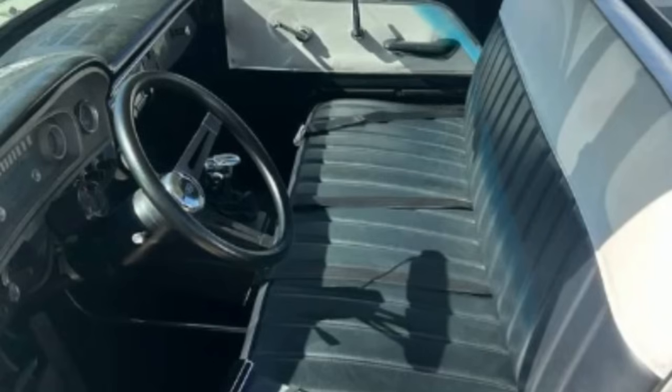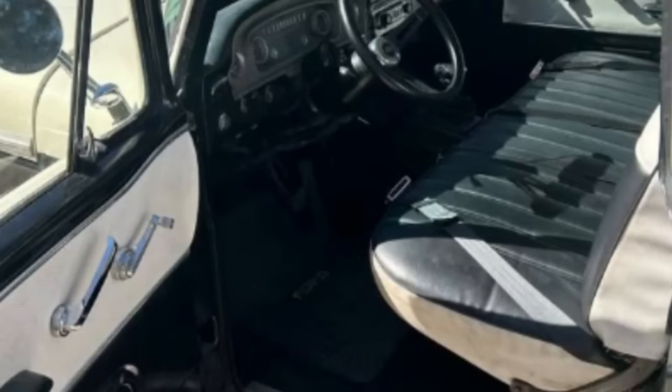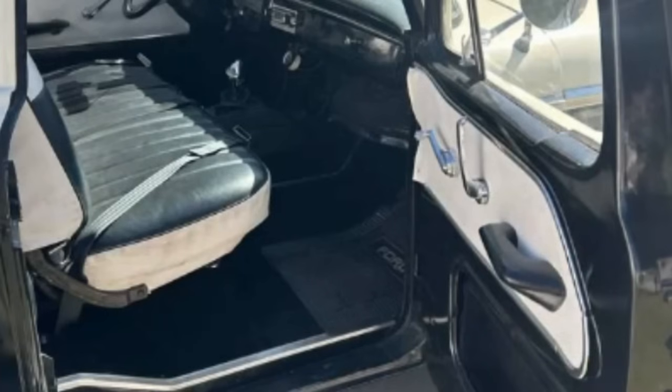areas that did have some surface rust have already been treated. It's clear this one was built with pride and maintained with care. Whether you're looking for a weekend cruiser, a reliable daily with vintage style, or something to take to local shows and meets, this truck checks all the boxes. With clean paperwork, strong running gear, and head-turning curb appeal, this 1965 F100 Custom Cab is a solid buy at $15,000, and a reminder just how cool and capable these classic Fords really are.